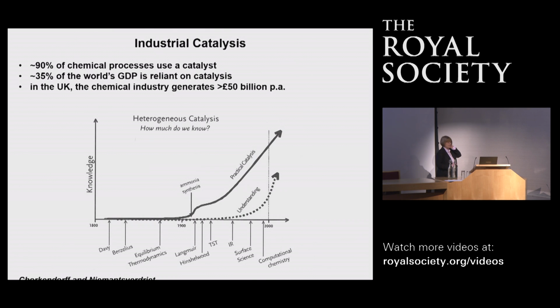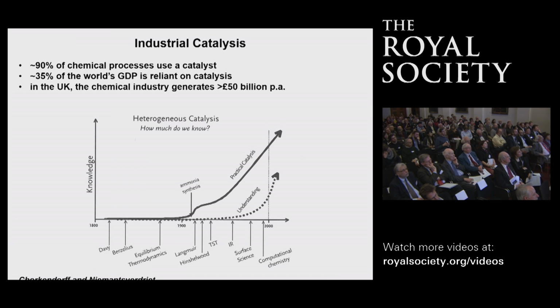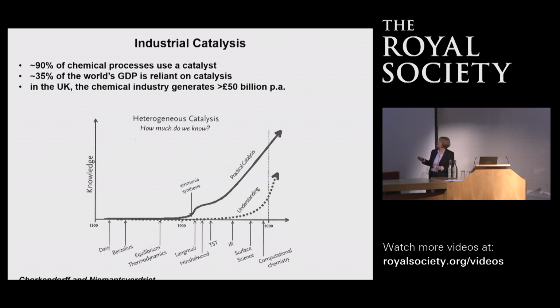Right, so the last section of what I was going to talk about adds in some of the chemistry. Industrial catalysis affects all of us every day. 90% of our chemical processes use a catalyst. And as I've said there, the chemical industry generates more than £50 billion per annum in the UK. Now, the chemical industry has been around an awful long time, and it's been running chemical processes safely, I would add. But our understanding from the point of view of the fundamental physics and chemistry has certainly lagged behind our implementation. I have to be very careful because I've got Johnson Matthey and Shell sitting there, you see.